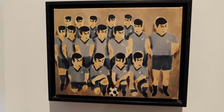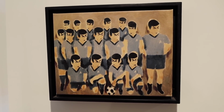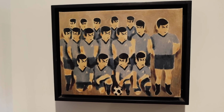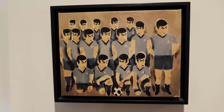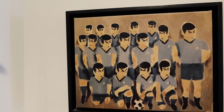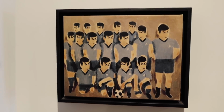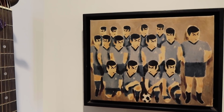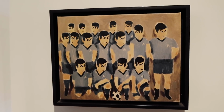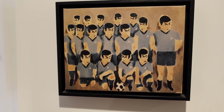All right, this I can definitely say without a shadow of a doubt is one of my favorite pieces of art that we have in our house. It is called All Spock Soccer Team, and it is by an artist whose name is slipping my mind right now. Joe, what's the name of the artist? The artist's name is Tomervik, and this actually isn't an original piece.